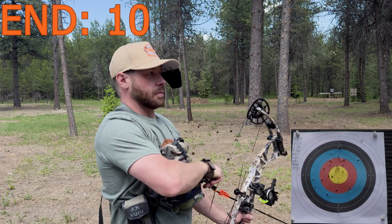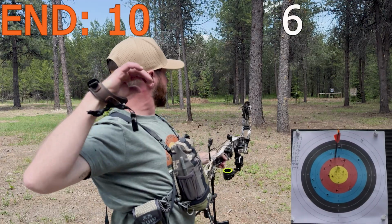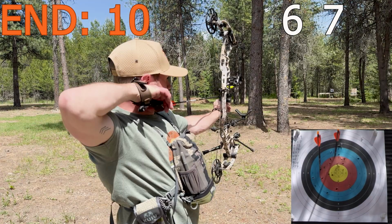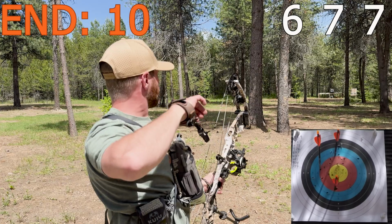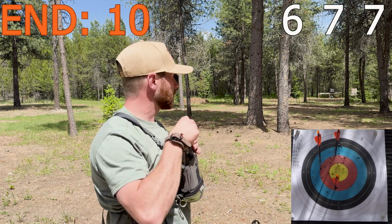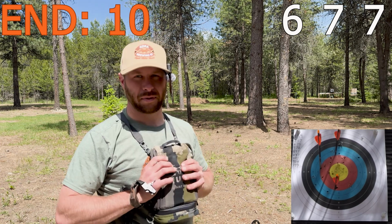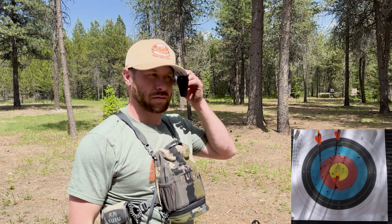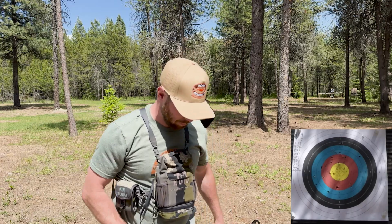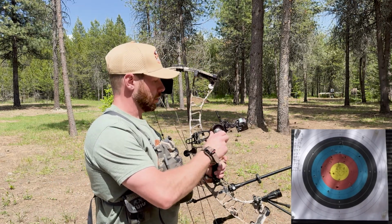Stay consistent. I'm going to focus on the process. That one felt lower than it landed. I'm assuming that's the low one. Looks like they're all in the red, and I'm not gonna be mad about that. Not on today's shooting. I'm gonna do a mulligan round just to see if I would have given myself one extra end to warm up.